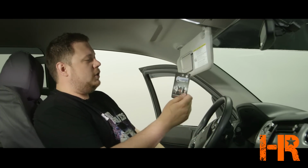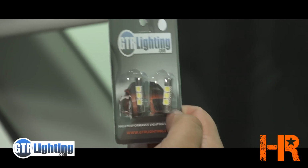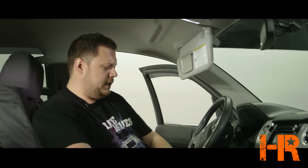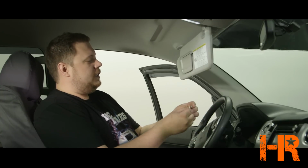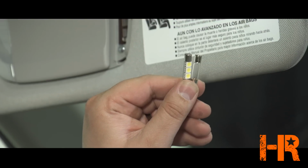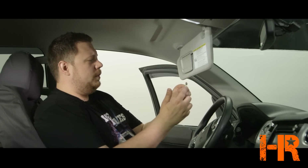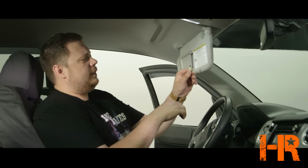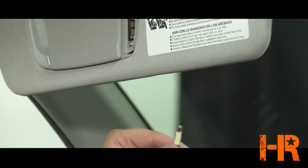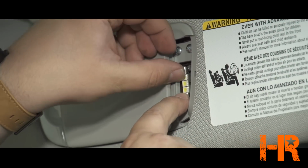The product that we're going to replace it with is the GTR Lighting 3 LED 29mm festoon bulb. This product is specifically designed for vanity lights in mirrors like this, and you can see that it's almost an exact replica of the original bulb. Now you can see that the original glass festoon bulb emits light all the way around, and the new LED festoon bulb only emits light in one direction. So when you put it in there, you want to make sure that you have the LEDs facing out.